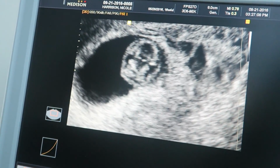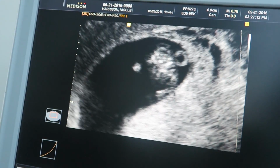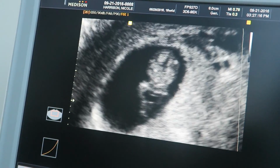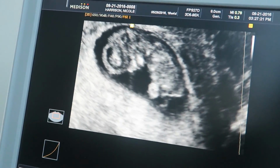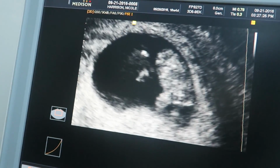Okay. There you can almost see the two hemispheres of the brain. And then there's the little arms that come up on each side of the chest. Heart's within the chest. And those little legs. And your little one. That's great.